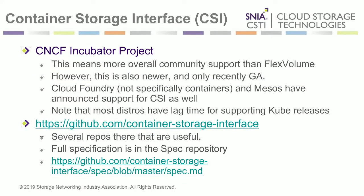CSI is basically the new hotness of what everybody's going to in the Kube community, but it's not just the Kube community. Cloud Foundry and Mesosphere have announced support for CSI. I don't know what level of support they currently have. With Mesosphere, you can also use Docker drivers, but they're moving that to CSI because it's a more open, community-centered specification. The Docker Volume API is public, but it's controlled by Docker as a commercial entity, and since CSI is open, they're moving towards that.